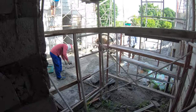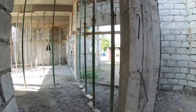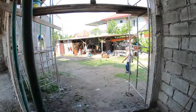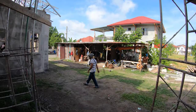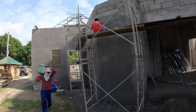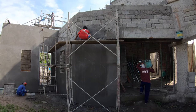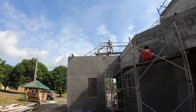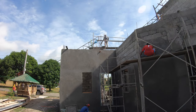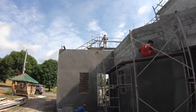And then in the back, we do have several of our laborers that are mixing mortar for the different locations. And again, here on the back of the house, they're gonna be doing plaster coat for the top half here. Okay, as you can see up on top, the welders are on site and they are starting to put in the bracing required for the web trussing.